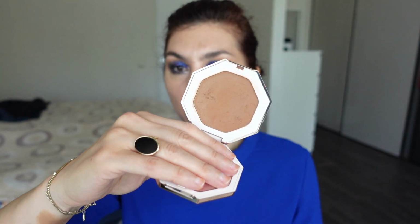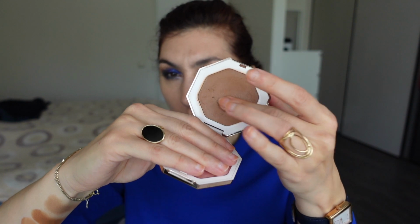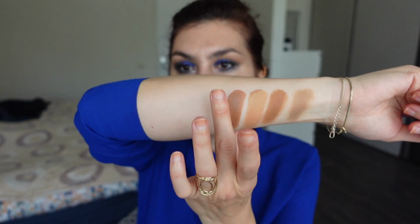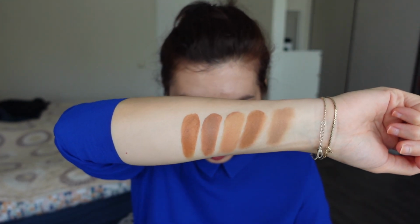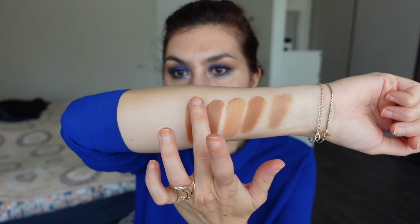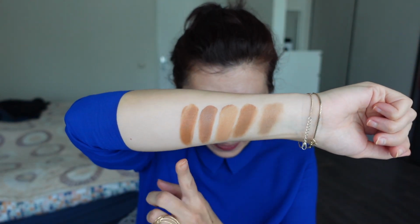And last but not least, I have the shade Honey Glaze from Fenty Beauty, which I think is probably going to be the deepest and most warm toned, like most orange toned of them all, but I could be wrong, so let's just give that one a little bit of a swatch. This is also much more emollient and waxy compared to the one from Charlotte. This is for sure much more of a dewy formula.